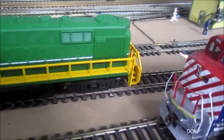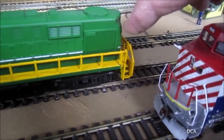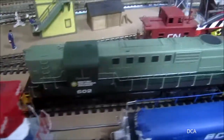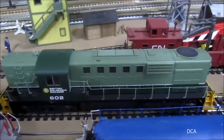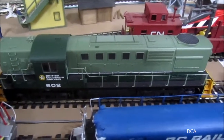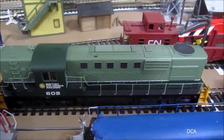A noticeable thing about these is they have notched ends right here. They have notched pieces here. The Canadian equivalent, which was on the layout last week, is this one. They're virtually identical, except this one has rounded off corners, front and rear, and slightly more powerful, but basically the same thing. So we're not going to count that one.